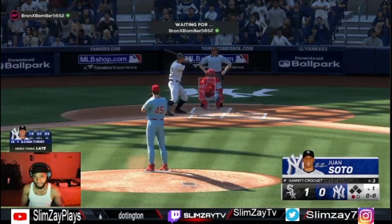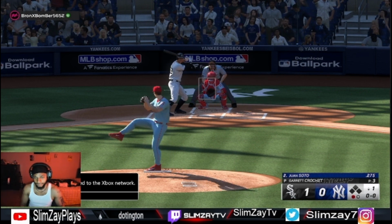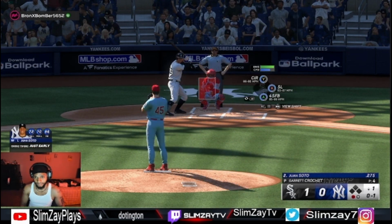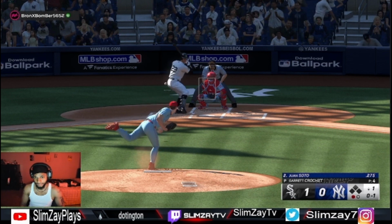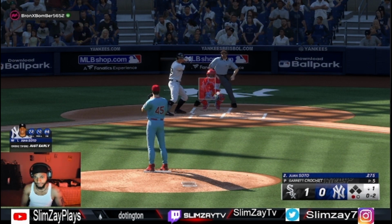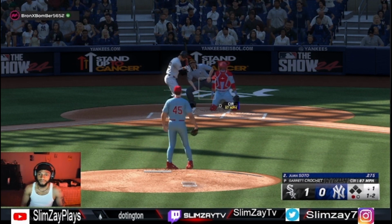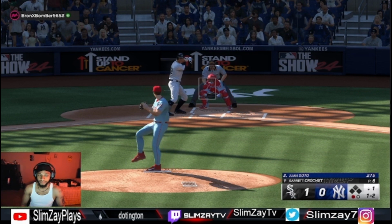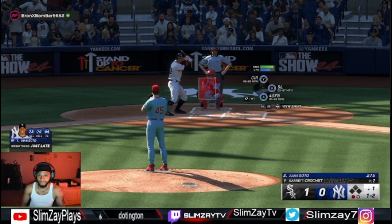Here's Juan Soto. And the first offering is fouled off. There's no way around it. Soto is one of the most exciting players in baseball. His hitting skills are so advanced, you'd think he played in Major League Baseball in a different life or something. One out, bases empty. Pitch in the dirt, and that's ball one. And a foul ball, he stays alive.